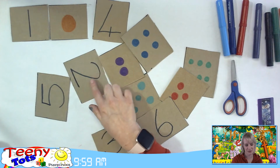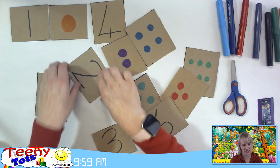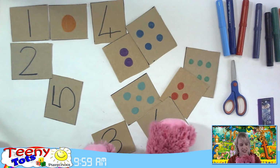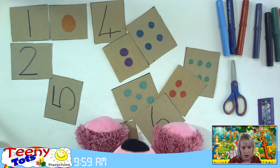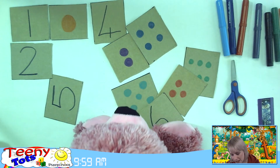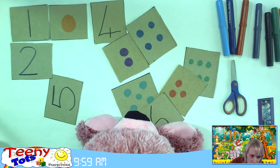Okay, number 2 is hiding over here. Oh, would you like to join us, Pinky? Okay, Pinky also wants to play with us today. You want to play the game with us. Okay, Pinky, then you got to help me. Oh, can you see Pinky's feet? Look, she's busy looking. Okay, Pinky, we are looking for number 2.